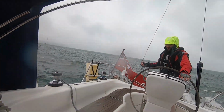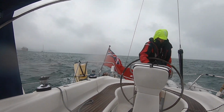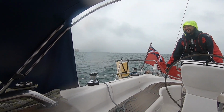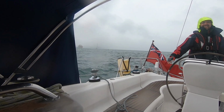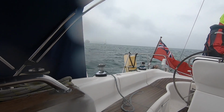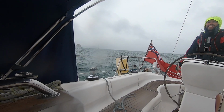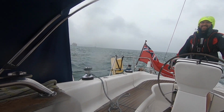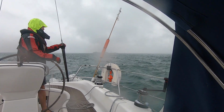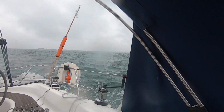The wind is actually dropping. The cloud is clearing a little bit. Loads of boats around, which is quite typical. It is really busy. It doesn't matter whether it's rain, sun, gales, storms. The Solent is always a busy place. But beautiful. That's why it's so busy. See a good view of the lighthouse. Loads of boats just tucked in there at the back of Hurst Castle as well.